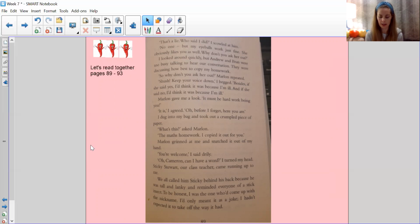Marlin gave me a look. It must be hard work being you. It is, I agreed. Oh, before I forget, here you are. I dug into my bag and took out a crumpled piece of paper. What's this? Asked Marlin. The maths homework. I copied it out for you. Marlin grinned at me and snatched it out of my hand. You're welcome, I said dryly.